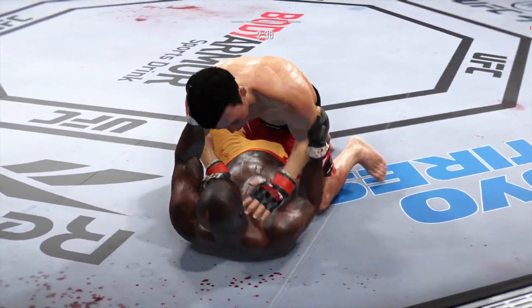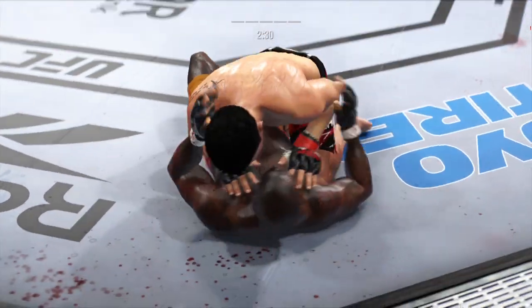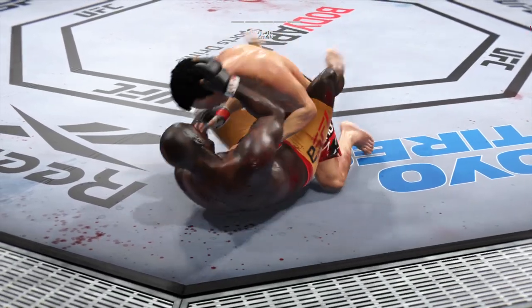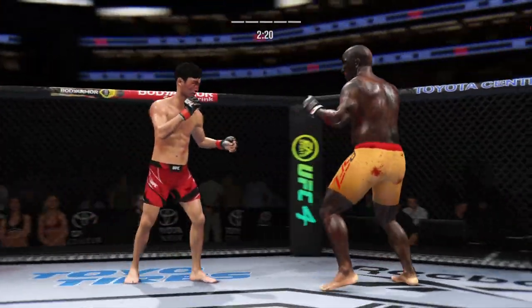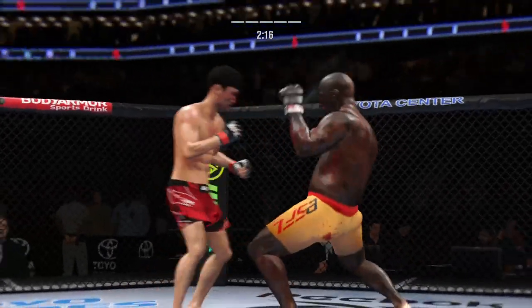All right, so you gotta be careful playing on the ground with this guy. You don't wanna mess around for too long. All right, working inside the closed guard now. Pretty good damage here with the ground and pound. Nothing superficial about these strikes. They are intending to harm. Oh, yeah, he's landing very accurately, and he's landing to get damage off.